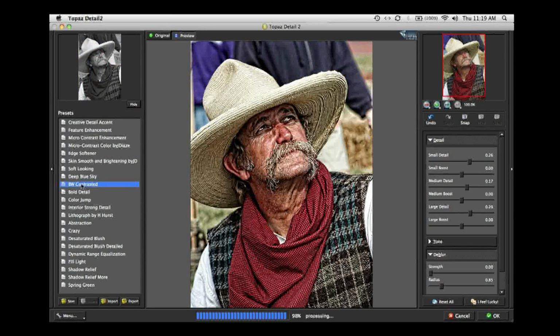And as always, Topaz has got wonderful presets over here, and my favorite one is right here, which is black and white contrasted. The most stunning black and white conversions that I've ever done have been just by clicking on black and white contrasted. It's that easy, and I click OK, and I got results.